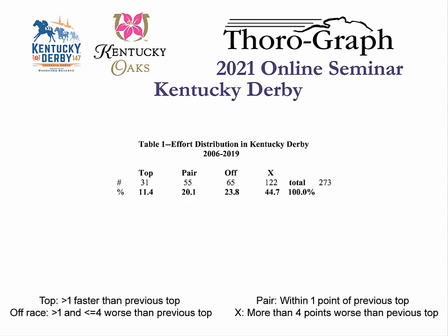So first of all, it's worth remembering that most Derby runners, despite all the talk of how great they are in training, will not run their race. About 2/3 run off races or X's. Only 2 or 3 a year run new tops, and some of those are too slow to matter. Which means that with a few notable exceptions like Mind That Bird, you want a horse that is already fast enough to be competitive.